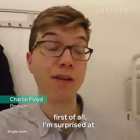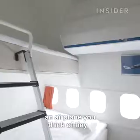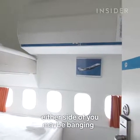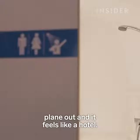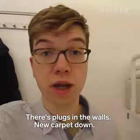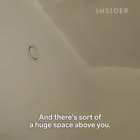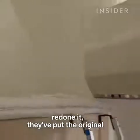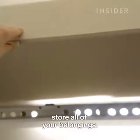So I just arrived at my room, and first of all I'm surprised at how big it is. You think of travelling on an airplane, you think of tiny cramped seats and people either side of you, maybe banging your head on the lockers above you, but really they've stripped the entire plane out, and it feels like a hotel. There's plugs in the walls, new carpet down, all the beds are new, everything is gone, and there's sort of a huge space above you. Well, they have stripped everything out and redone it. They've put the original lockers back in, so you've still got somewhere to store all of your belongings.